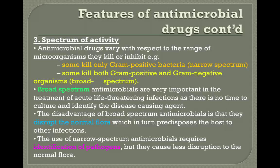So the spectrum of activity is the third consideration. Antimicrobial drugs vary with respect to the range of microorganisms they kill or inhibit. So some kill only gram-positive bacteria. Some kill both gram-positive and gram-negative organisms. That's referred to as being broad spectrum, as opposed to killing only a certain type, and that's narrow spectrum. The broad spectrum antimicrobials are very important in the treatment of acute life-threatening infections, as there's no time to culture and identify the disease-causing agent.